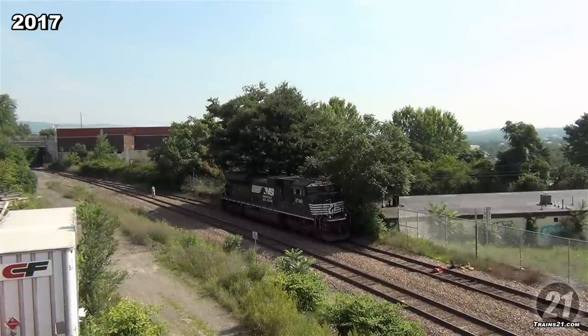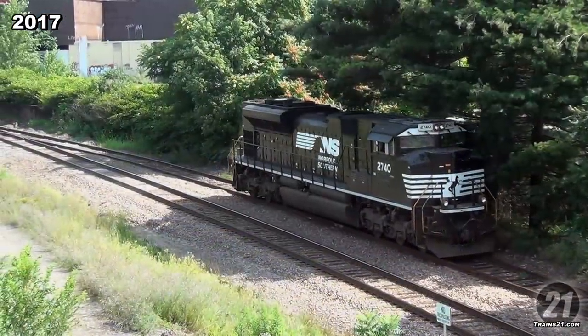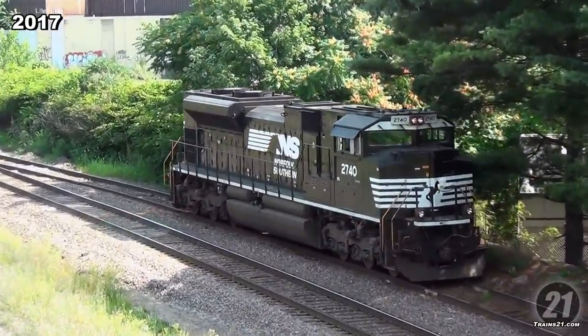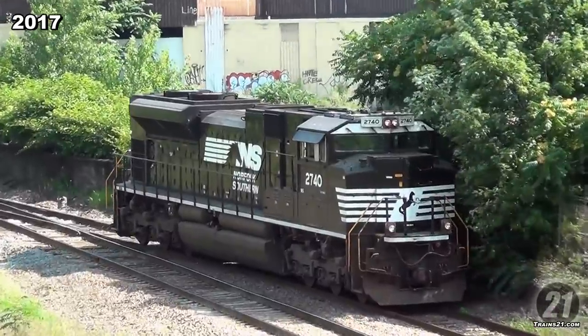Power moves are light engine moves where several operational and non-operational locomotives are ferried from one place to another. Sometimes these moves are standalone special symbol trains, and sometimes they move in the consist of regularly scheduled freights. I've caught a handful of these moves over the past few years.